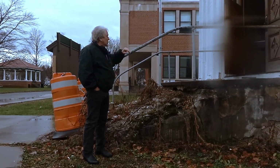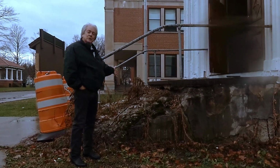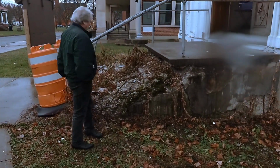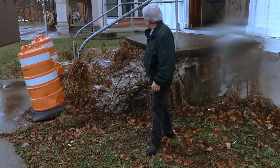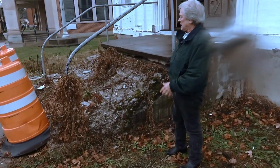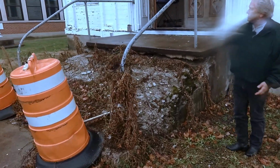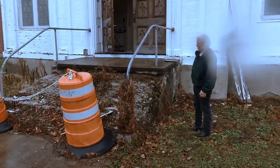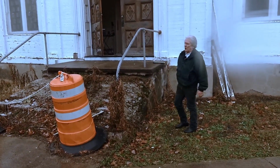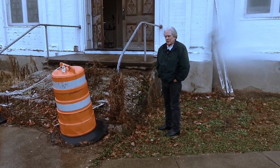Now, okay. When we first met, I was standing right up there. I couldn't stand on the steps because they're gone. This is one of the worst parts of this, as far as the appearance to our community. You look at this beautiful old building in all other respects, but this is just gone. So we've had to rope this off. It's an eyesore. And that's kind of what got the community interested.